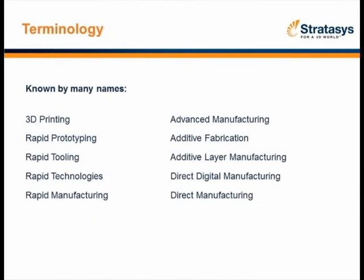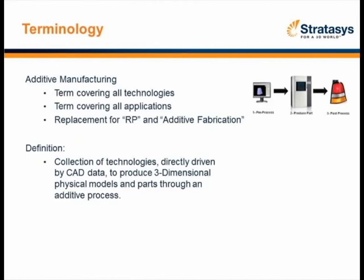The additive manufacturing technology has really been known by a lot of names. You could say it kind of suffers from an identity crisis. Over the past 20 years, the names you see up here have been utilized, and so there's a little bit of confusion in the marketplace. But today, the idea of this additive fabrication has turned into the name of additive manufacturing. It's a term that's going to cover all the different technologies, and many of you may have heard of the term RP, or additive fabrication. Additive manufacturing is the term today.